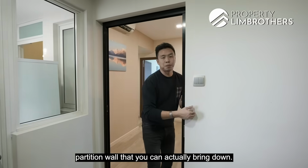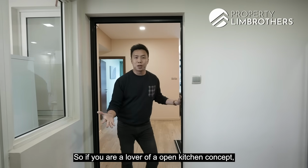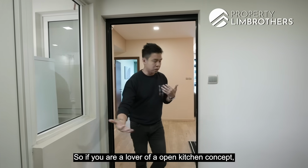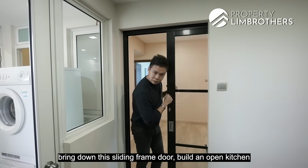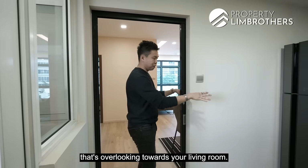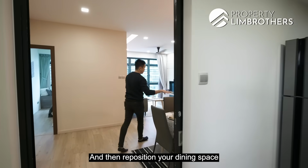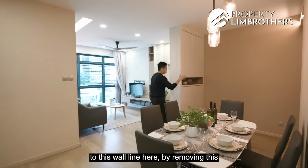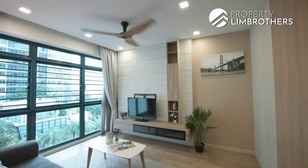This wall is a partition wall that you can actually bring down. So if you're a lover of an open kitchen concept, I suggest that you bring down this entire wall, bring down this sliding frame door, build an open kitchen island right here that's overlooking towards your living room, and then reposition your dining space to this wall line here by removing this cabinetry system.